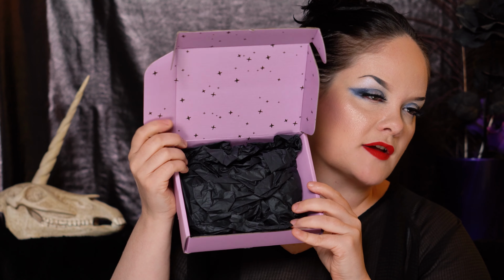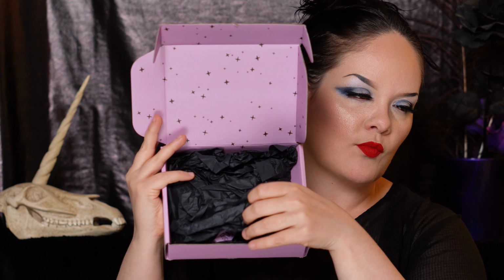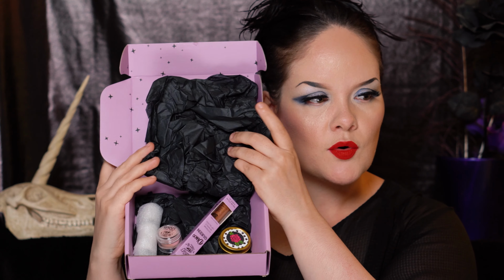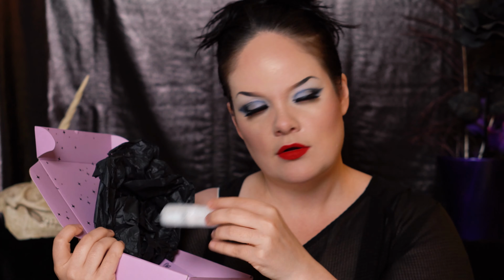This is what the rest of the box looks like. It's got this tissue paper in here. And then when you open it up, we have the products. So let's see what products we got. This first item in here that's all wrapped up. Ooh, it's a little oily and sticky. Let me get a makeup wipe here and wipe this off. It is an oil, so I guess that makes sense.